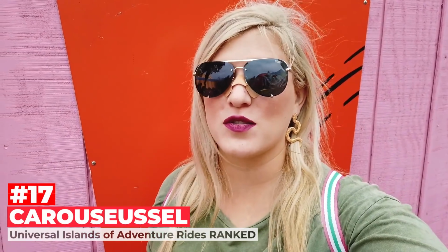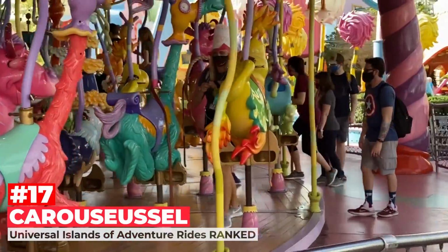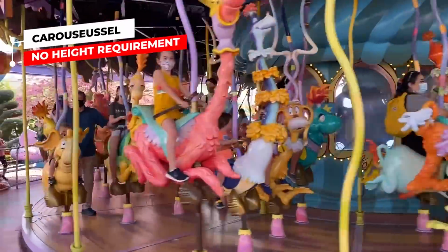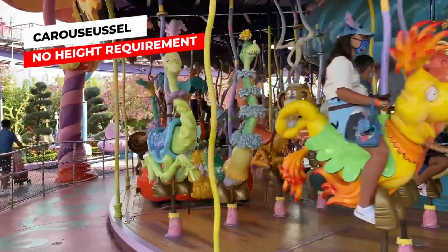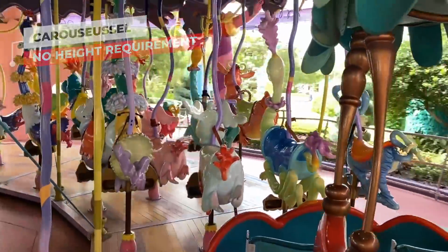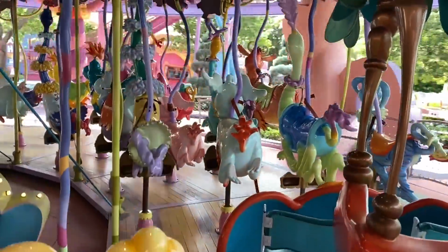Almost at the bottom of the list, but not quite. We have the CAROUSEUSSEL, which is currently under refurbishment here at Seuss Landing. Honestly, it's just a carousel, so that's why it ranks low on the list, because there are definitely more exciting and unique attractions you want to prioritize when you're in a theme park. But for me, I always like a carousel, especially CAROUSEUSSEL, because it's fun and whimsical, and it's really great for your little ones while the older kids are riding things.